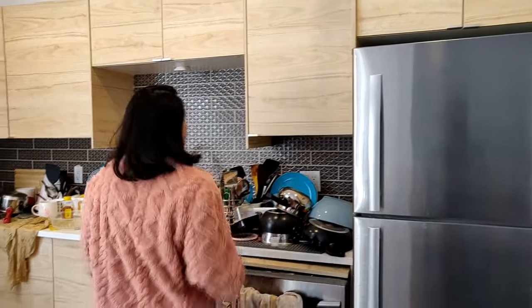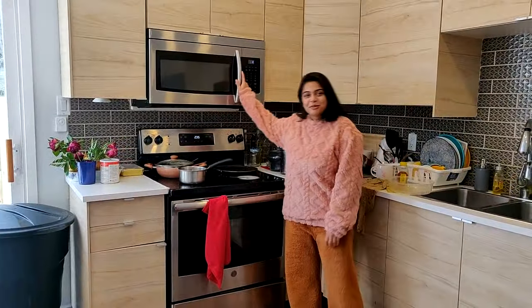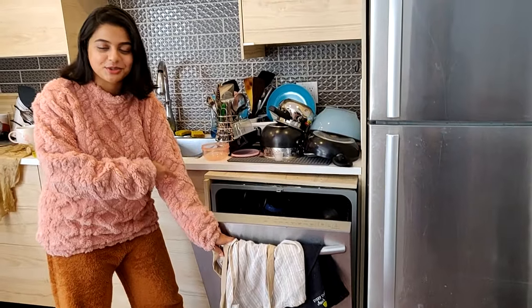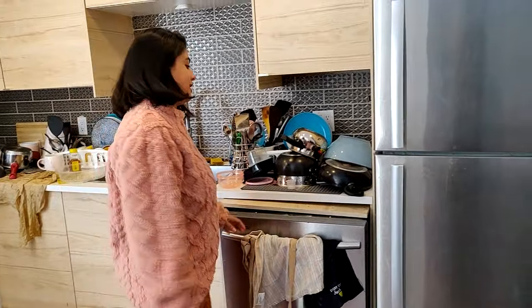So yeah, we have a lot of cabinets, and we need more actually, but we're adjusting. We're good people too. So we have a microwave and we have an oven. We have a dishwasher, but we just use that to store our kadais and stuff because we don't use dishwashers.